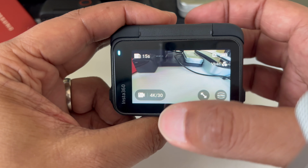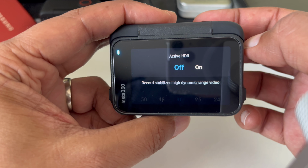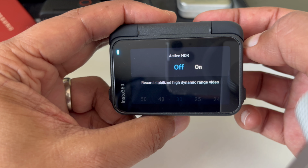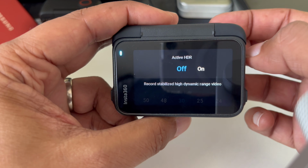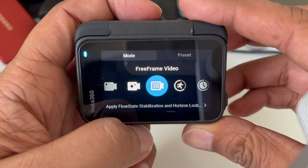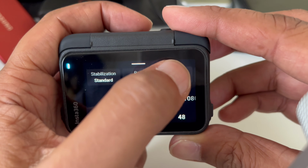Instead of active HDR being switched on automatically when shooting video at 30 frames per second and slower, there's a new active HDR toggle option allowing users to switch active HDR on or off. Offering even more choice across a broader range of video shooting options, free frame and loop recording modes now have added active HDR with support for that active HDR toggle.